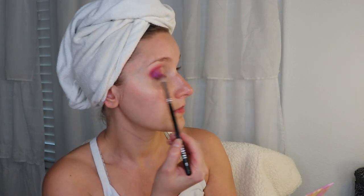All right, now I'm just gonna start blending, blending, and blending. I'm gonna go in with this flatter brush and pick up some of that Dreamy shade, and I'm going to swipe that across my bottom lash line.